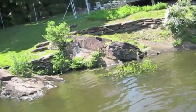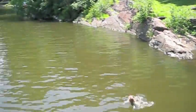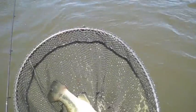Got him now. Got him now. Oh boy. Got him now, baby. Stay down. Yes. Yes. Put the frog, he got off. Put this right in there, boom, he took it, man. Yes, there we go.